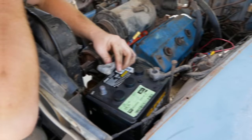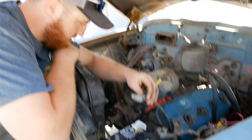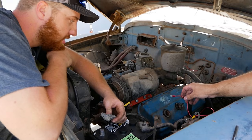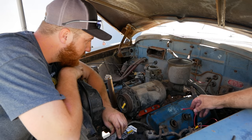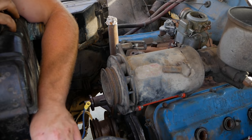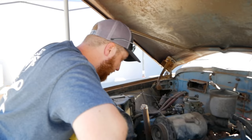All right, first time this car's going to see power. Oh! Well, we wired something wrong. There's the bad news, but the good news is it cranked. So I'm just going to hook this up and we'll see if it cranks. Not very fast, but it does spin over. Man, how is that supposed to spin over with plugs in? Yeah, I don't know about that.